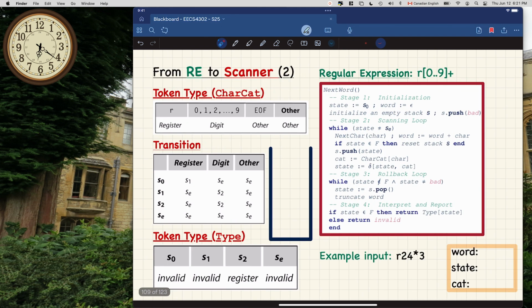And as an exercise for you guys, you may want to try this one here. I can tell you that if you see R24 up to here, it is okay, but you've got a multiply and a 3. That one doesn't seem right. But you want to see exactly what's going to happen if you pass this input to this scanner algorithm. That will be the exercise for you. It's a little longer, but it will be a more detailed walkthrough. I'll leave that to you.